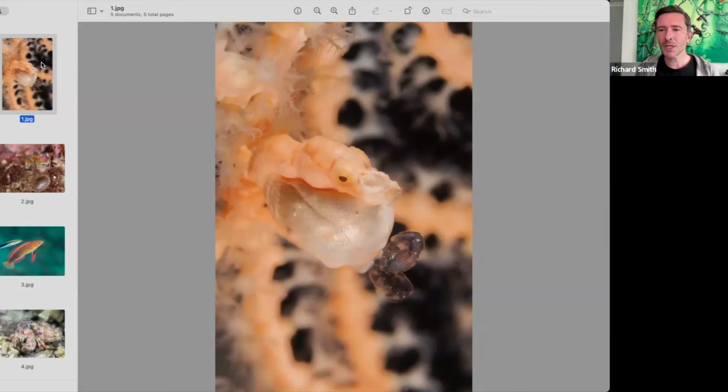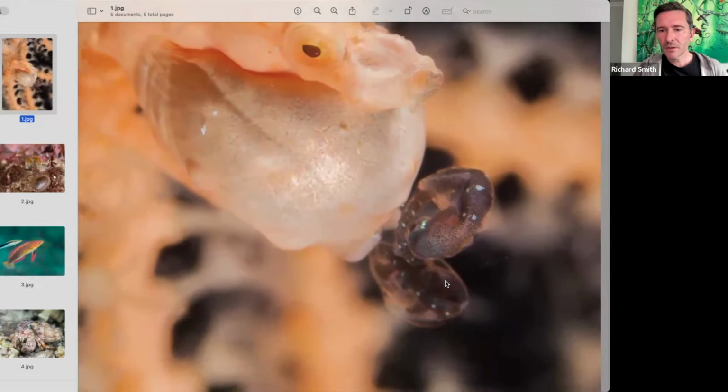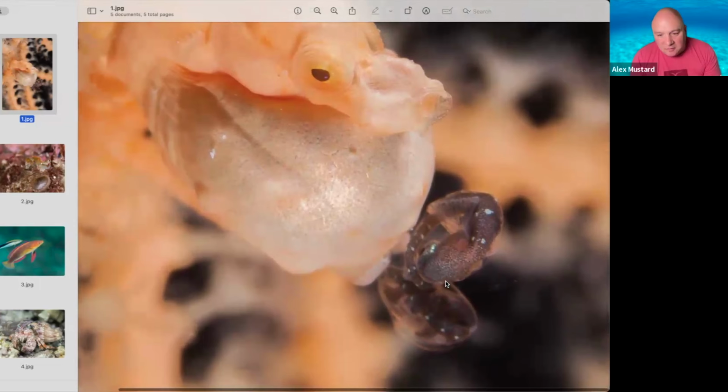But this is Tom giving birth, and you can see in the shot a couple of babies coming out and the silvery little eye of one of the babies. Are you able to click on that and zoom in at all? I don't know how big it's coming through on the recording. Yeah. Is that zooming? Yeah, really well. It's just really cool to see the detail in those babies.